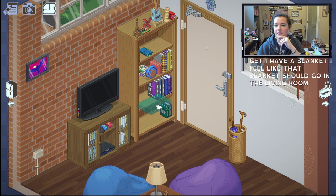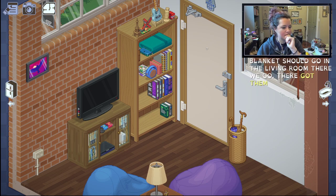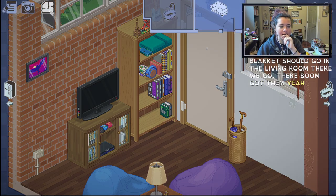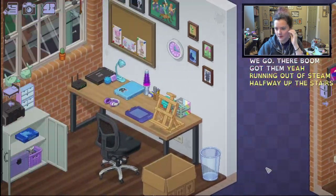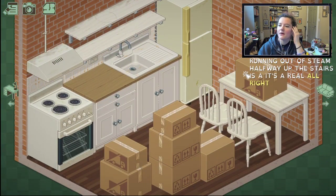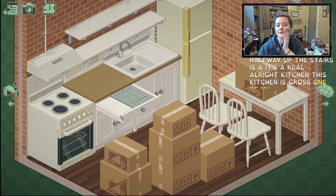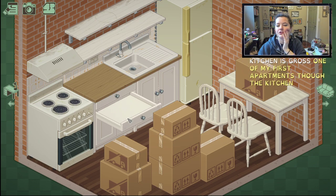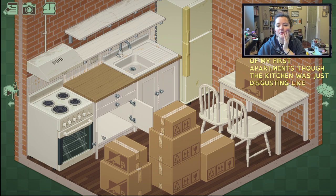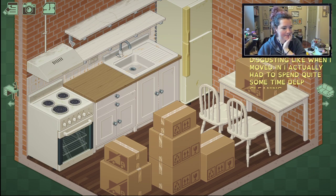And there we go. It's up there. Boom, got him. Yeah, running out of steam halfway up the stairs is a real thing. All right, kitchen. Oh, this kitchen is gross. One of my first apartments, though, the kitchen was just disgusting. Like, when I moved in, I actually had to spend quite some time deep cleaning it.